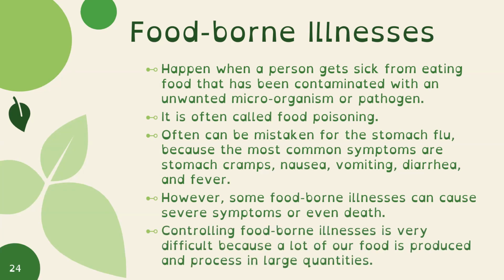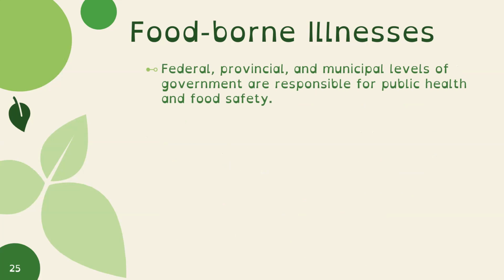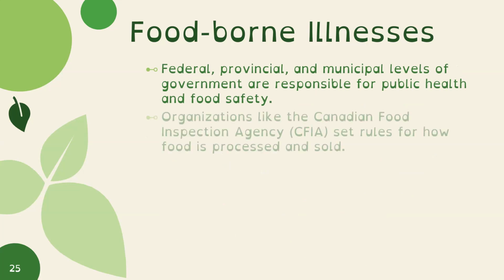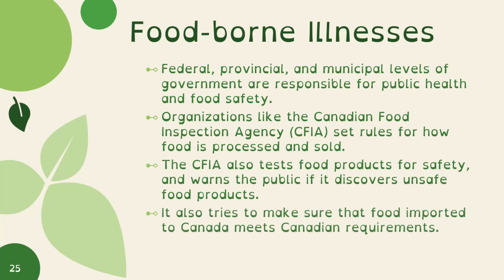Controlling foodborne illnesses is very difficult because a lot of our food is processed and produced in large quantities. So if one batch of food gets contaminated, then a whole bunch of food gets contaminated. There are federal, provincial, and municipal levels of government that are responsible for public health and food safety. Everyone is responsible for this. There are organizations like the Canadian Food Inspection Agency, CFIA, which set rules of how food is processed and sold. The goal of this is to keep people safe. The CFIA also tests food products for safety and warns the public if it discovers unsafe food products. It also tries to make sure that food imported to Canada meets Canadian requirements.